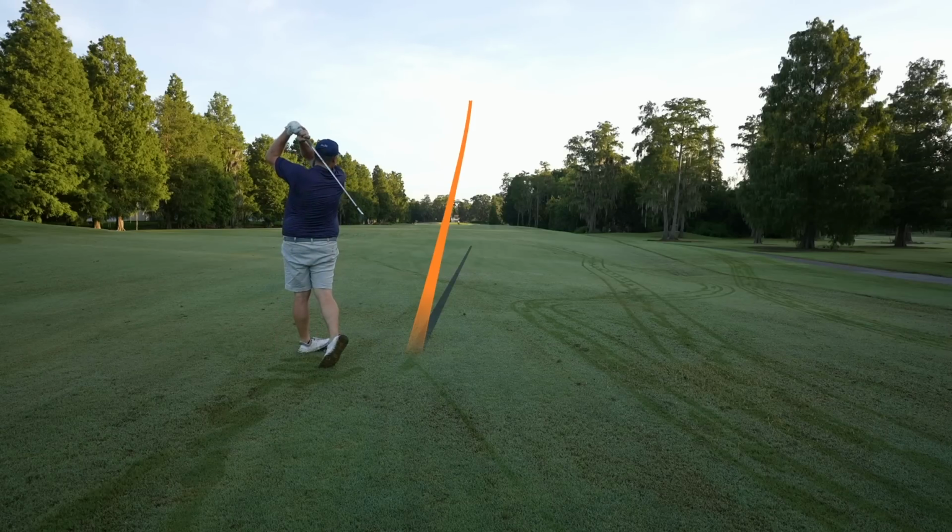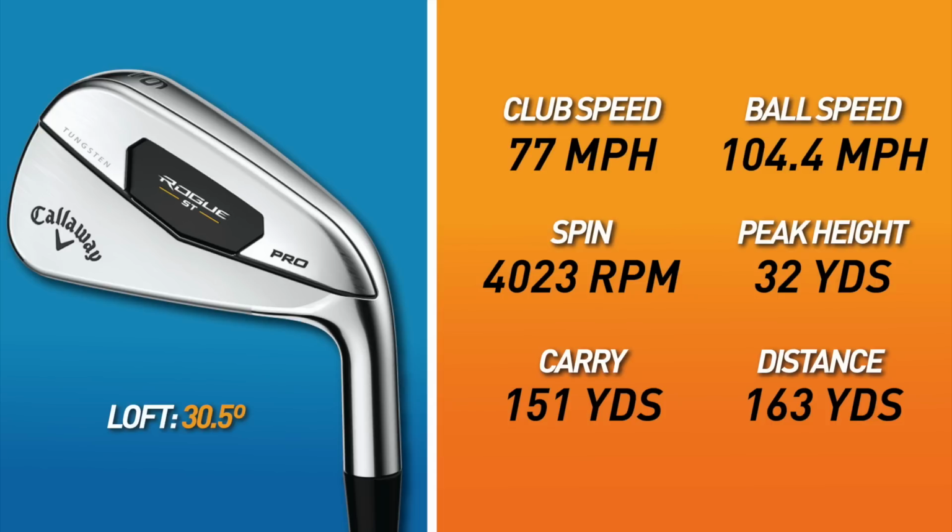Now, I took all these clubs out here on course, but first what we're gonna do is really get into the technical analysis, and let me break down for you what happened in the simulator with a 7-iron from each of these sets. All right, we're gonna start out here with the Rogue ST Pro. Absolutely beautiful clubs, but what do the stats tell us?